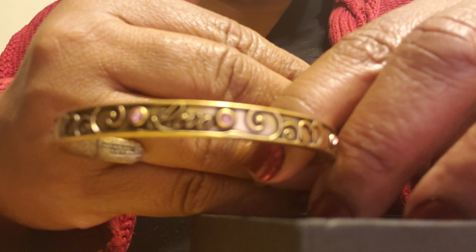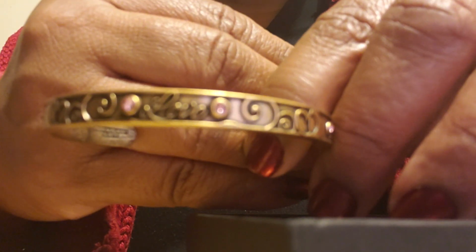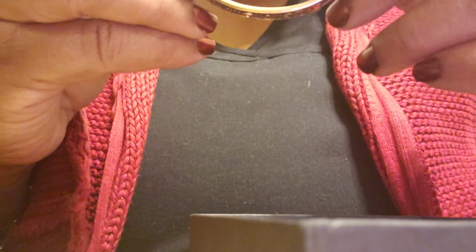Now this one is the love, and they do have a love dangle that I would like to get, and I do want this in silver. I would like to get this in silver, but I might go ahead and get the love dangle to go with this. This one I think was their gold, and it has words on the inside.